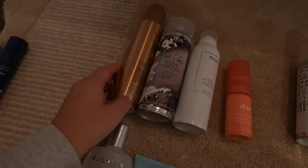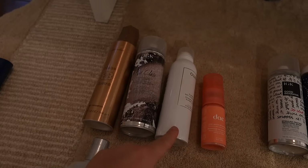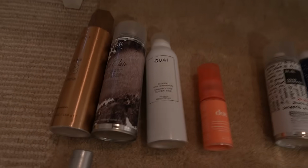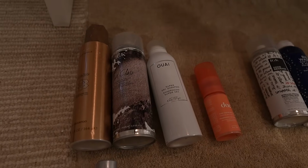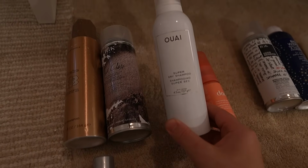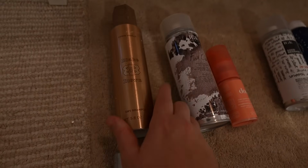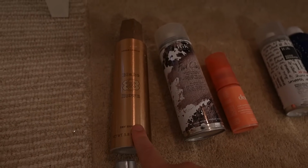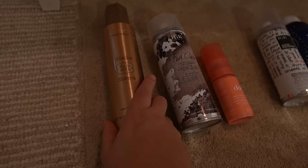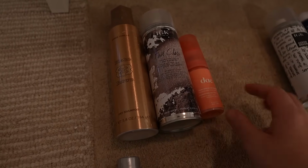And then I have 3 aerosol dry shampoos. I love this one from IGK. This Way one is super dry shampoo, but honestly, it's almost too intense. And now my hair is a lot darker, so I think I'm gonna declutter this one. And then I don't use this one too often, but it smells so good, and it is a newer one to me, so maybe I'll keep these 3.